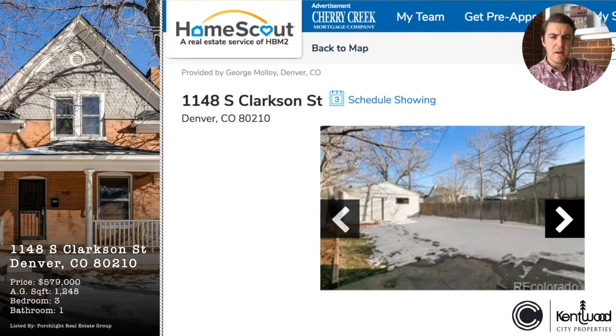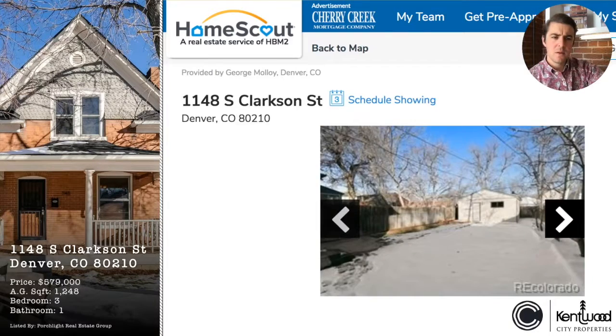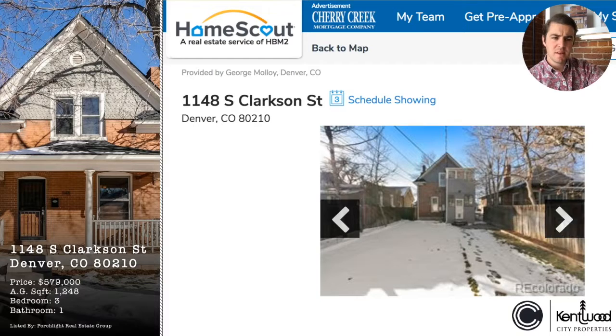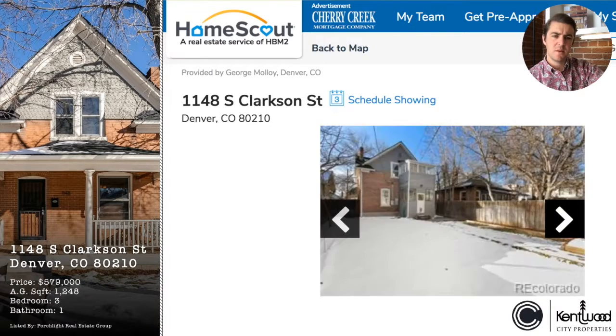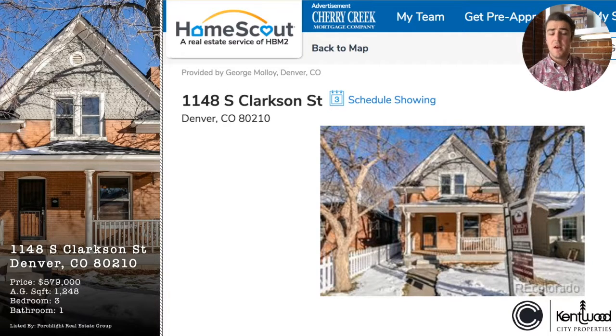So in these areas in Wash Park, you're going to have some quirky things as you make older homes fit the new way that people live, and I guess this would be one of them. So that's the addition in the back. Just make note. I think it's a great Victorian home in Wash Park, and it'll probably be gone over the weekend.